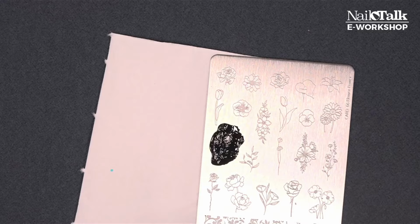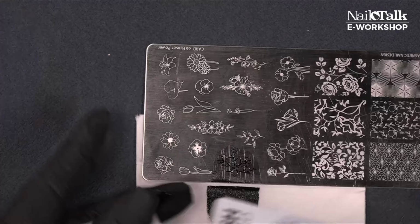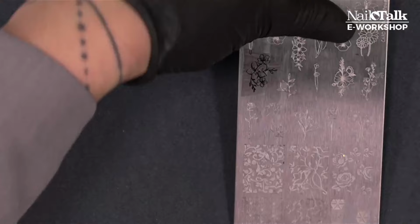And now scraping with my card, I'm just going to do it like this, so it's easier for me to clean my card in between. There's not really a time pressure here because it's liner gel. No, so you can just take your time. That's why I love to use stamps with liner gels. Just going to clean the side of my plate.